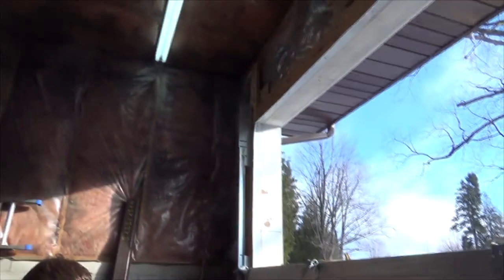Going up fast, holy cow. Beautiful. Yeah, that's right.